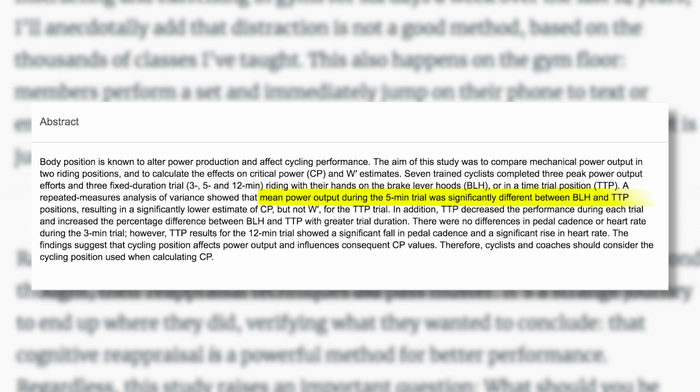In addition, whilst in the time trial position, their performance decreased during each trial, and with that, a decrease in power output with greater trial duration. Sure, but how is this important?